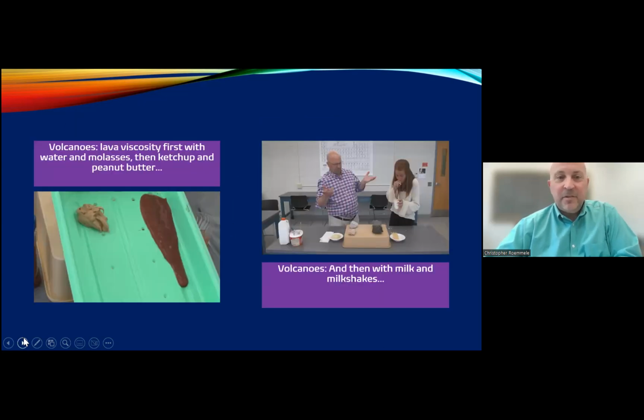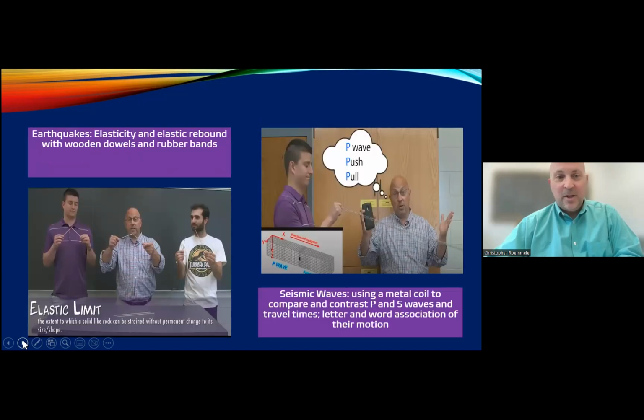Everyday materials, again, to demonstrate lava viscosity and how that influences lava flows, and how that influences volcanic explosivity when you're using things like blowing bubbles into a glass of milk, as opposed to a milkshake, and the outcomes that you can get with that. And again, everyday materials to demonstrate elasticity and rebound, like rubber bands and wooden dowels and coils for seismic waves and things like that.